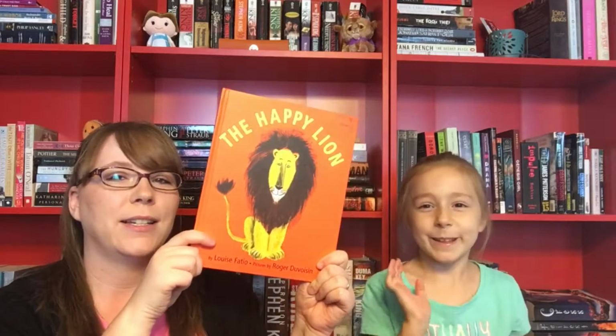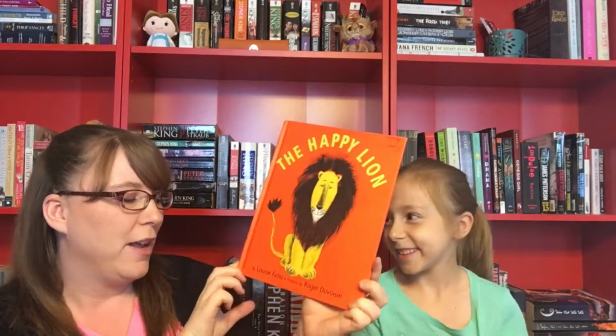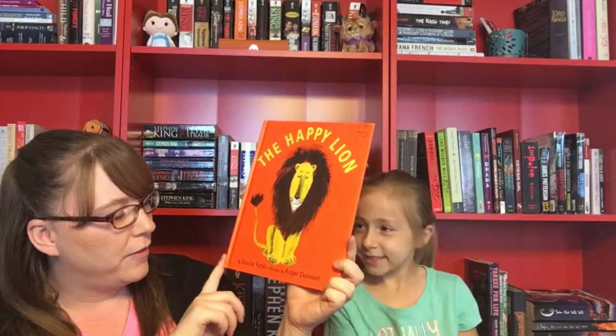Now I'm gonna admit, the next book, Brooke didn't always love. She actually kind of fought me on reading it at first. I will admit she was a little younger, so it did take a little while for this one to catch on, but when it did, she absolutely adored it. And that book is The Happy Lion. The Happy Lion by Louise Fatio.